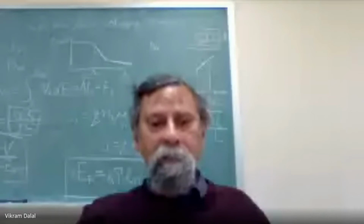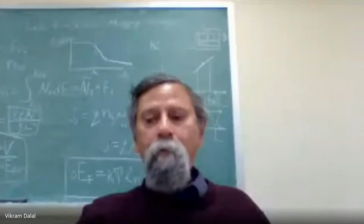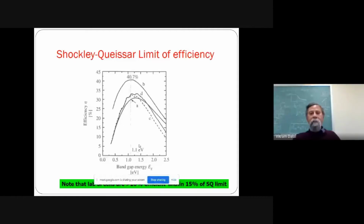The way you can get around this problem is to combine two solar cells optically in series. A high band gap cell is the first cell and a low band gap cell is the second cell. If you do that, you minimize the thermodynamic loss in the first cell and the second cell, because the first cell will absorb the high energy photons and the second cell will absorb the low energy photons. So you will optimize photon absorption and at the same time minimize the thermodynamic loss. So this is called a tandem solar cell.